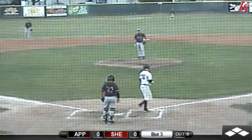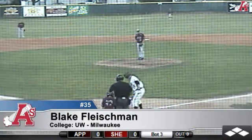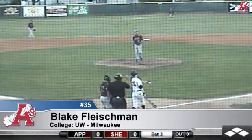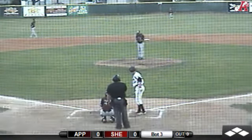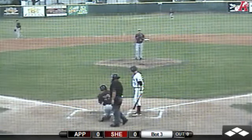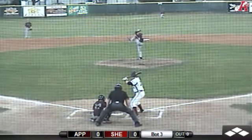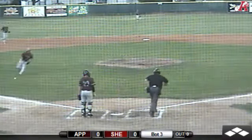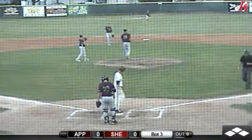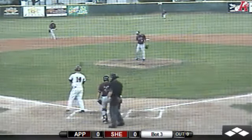So how about it? A's with the bottom third of their order up. Fleischman, Amundson, and Grannis. Fleischman swings and misses. And he jammed him there. Couldn't quite catch up with it. Fleischman leads the A's in batting average, that is, A's with 100 or more at-bats. Only McCoy is hitting better than him. He's only appeared in 6 games, and now a weakly hit ball in the infield, and he won't be able to beat it out before the infield hit. So that's out number one, and Carter Amundson will step in.